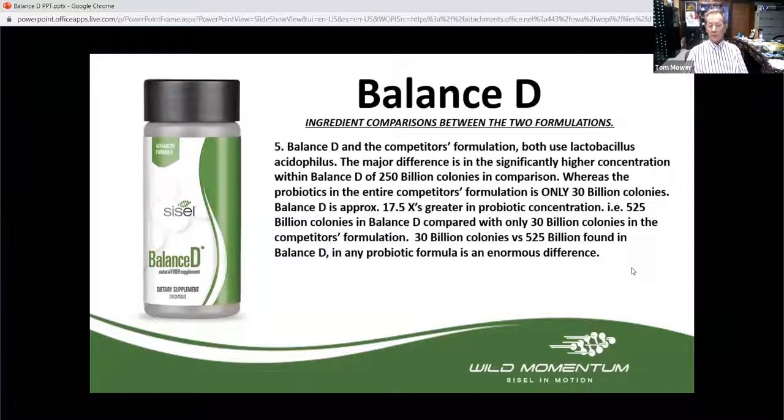So Balance D and the competitor's formula both use the acidophilus. But here's where a big, major, significant difference comes in, and it's the concentration. In Balance D, just in acidophilus alone, there are 250 billion colonies. Whereas the two probiotics used in the competitor's formula, if you put them together, it's only 30 billion colonies. That's their total formulation. Just one of our ingredients has 250 billion of just one specific type. So Balance D is about 17 and a half times greater in probiotic concentration than the competitive product.